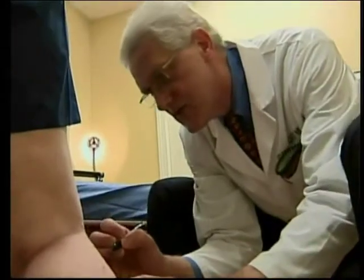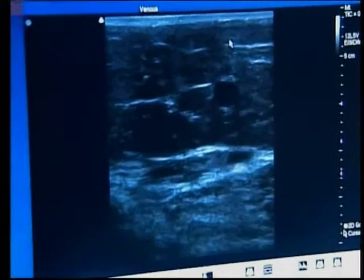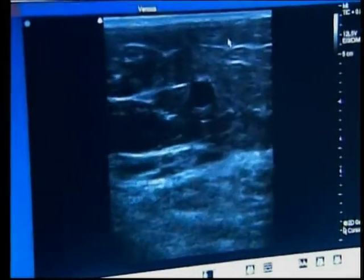Make some small incisions along there. After mapping out the veins, Dr. Griffin Coates, a pioneer in this procedure, uses ultrasound to verify the vein in question. This is the vein that we normally would take out to use for coronary artery bypasses. But if this vein is enlarged and dilated, we wouldn't use it.